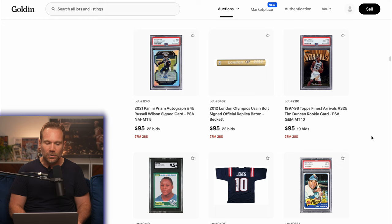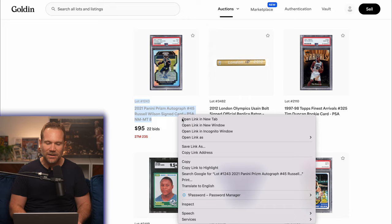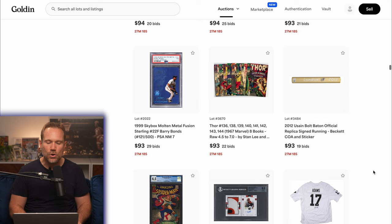How about Russell Wilson autograph? That's an interesting one. Maybe he's got a little bit of a bounce back season this year. Again, right now I'm just going through and opening up things that interest me in new browser windows. Ooh, this one interests me. I love these molten metal fusions from 1999 Skybox. I'm going to open up that one of Barry Bonds in a new browser window.